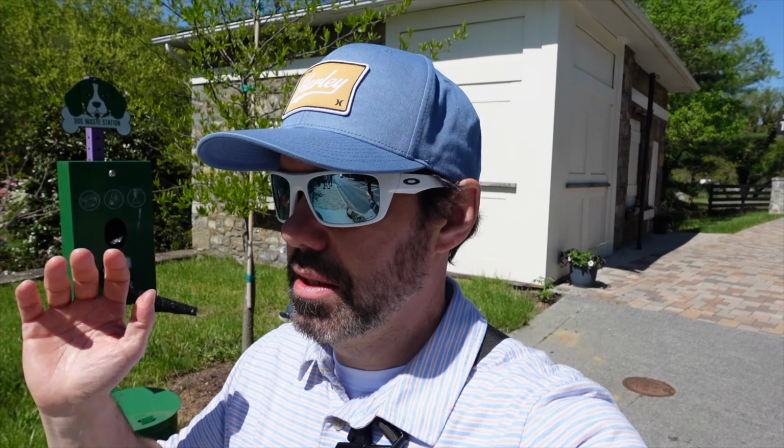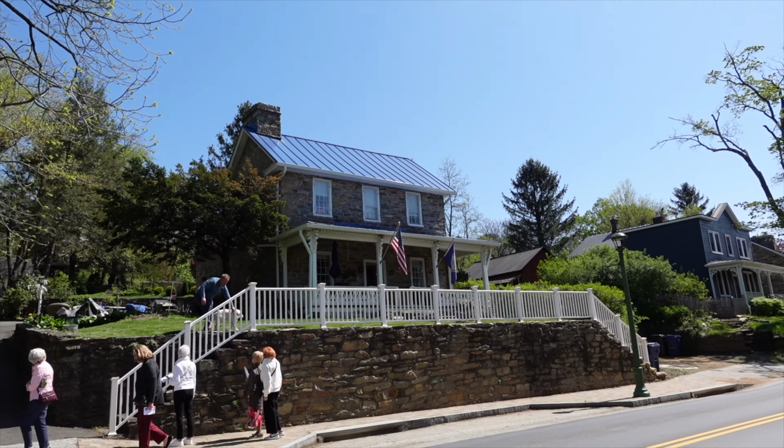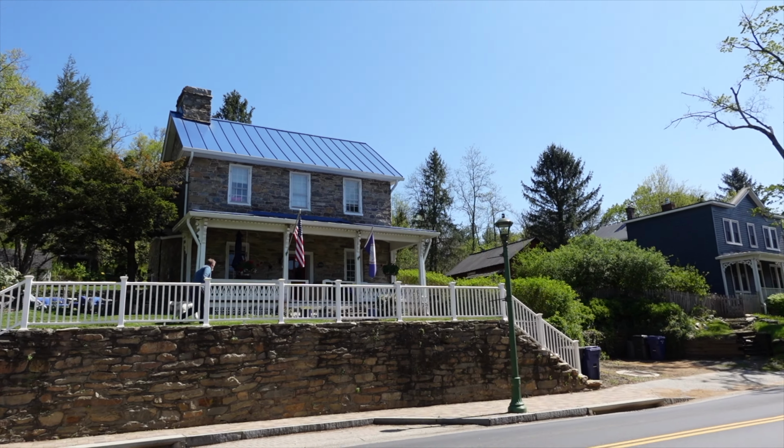First stop down, Fieldstone Farm. Pretty nice. Like I said, I'll put up a little montage. It was just so crowded behind the house, and of course on the inside I couldn't film. So on to the next stop. Yeah, another stone building over here. Stone wall in front.